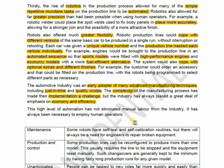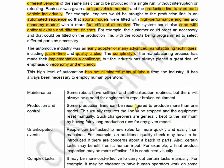This high level of automation has not eliminated manual labor from the industry. It has always been necessary to employ human operators. Right, so as we know, there are certain jobs that machines cannot replace. Let's look at some of the examples.